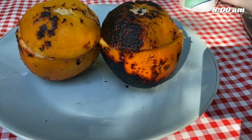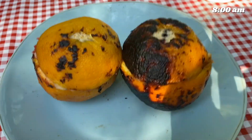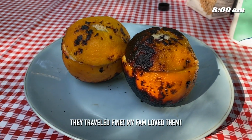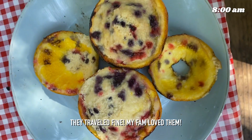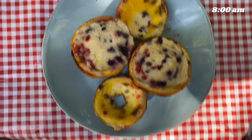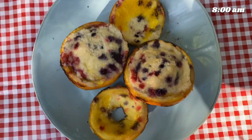This looks so good. The original plan was to bring these to my brother, but I just have a feeling they're not going to travel very well. I'm not really sure what to do with them. Might as well try it, but this was a really fun breakfast. Are you kidding? Oh my god. This is awesome.